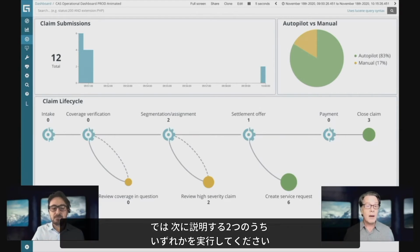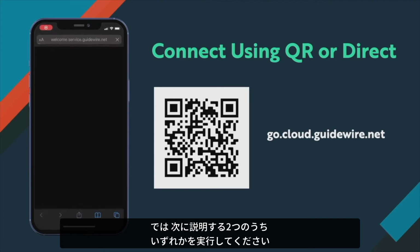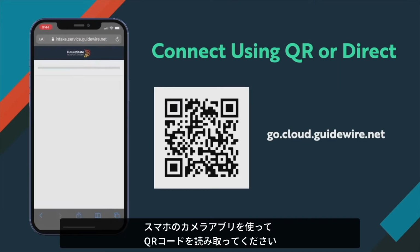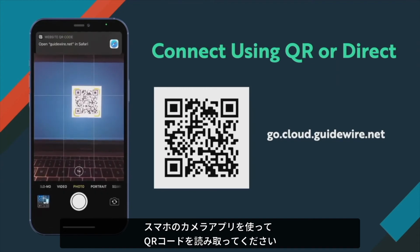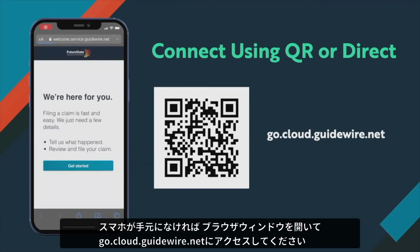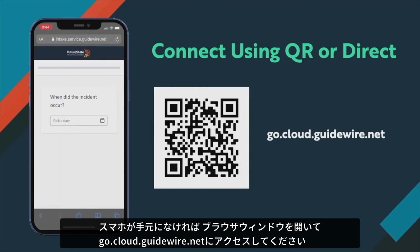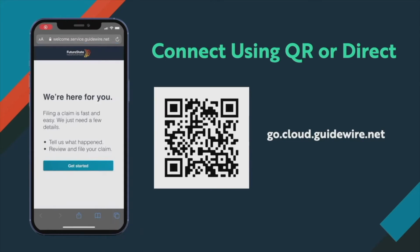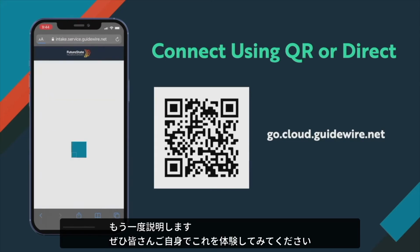Yeah, so now we need everybody to do one of two things. Open the camera app on your phone, use it to scan the QR code you see on the screen right there. Or if you don't have your phone handy, you can open up a browser window and navigate to go.cloud.guidewire.net.